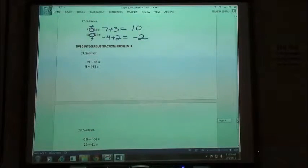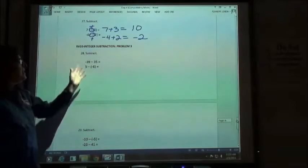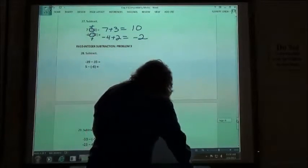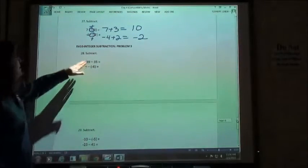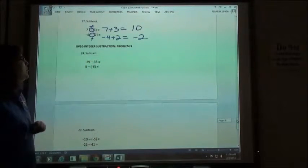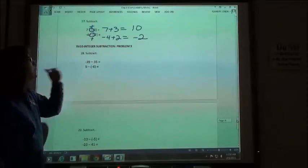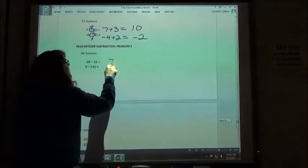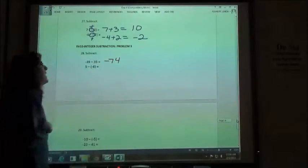28, 29, 30, doing the same things, they just have bigger numbers and mix the rules together to see if you can keep track of what to do. Negative 39 minus 35. They both have minus signs in front. I'm going to add and keep my sign. So I'm going to get 74. It's going to stay negative.